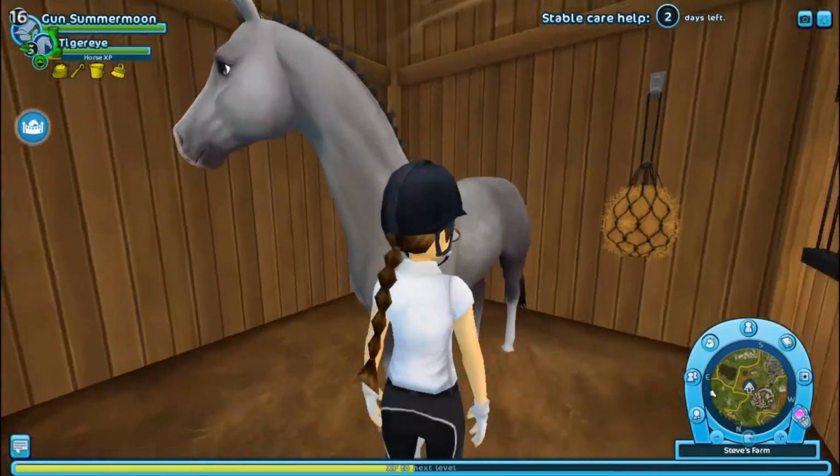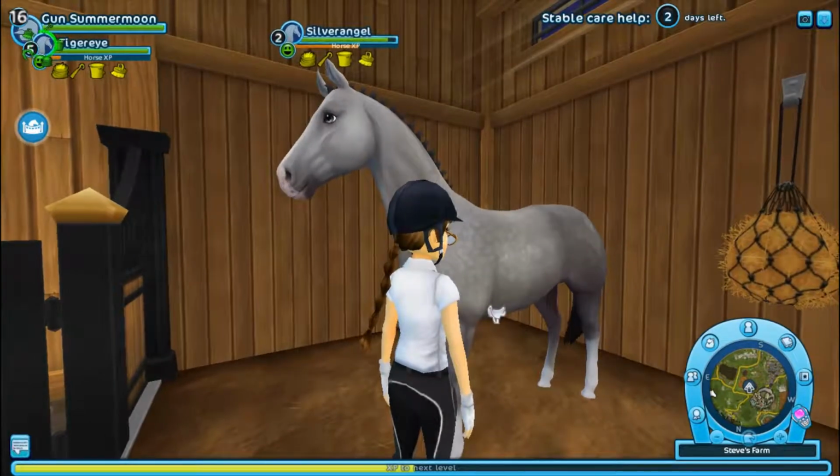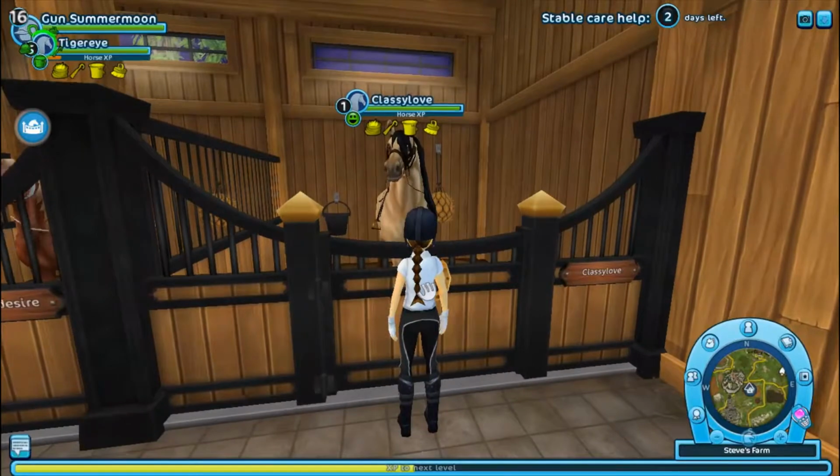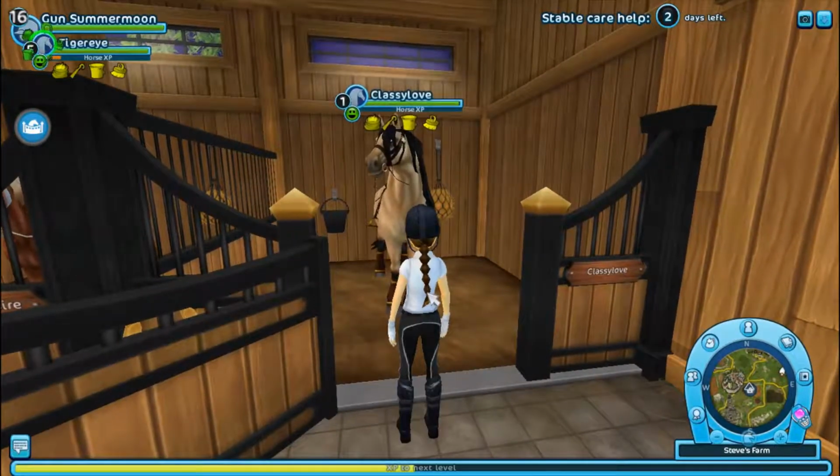She's my second trainer, and she doesn't have any tack yet, but when I put my level 15s in the pasture, I'll take their tack off and put them on the horses that don't have tack.